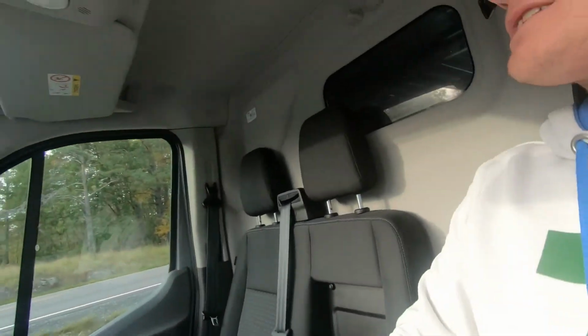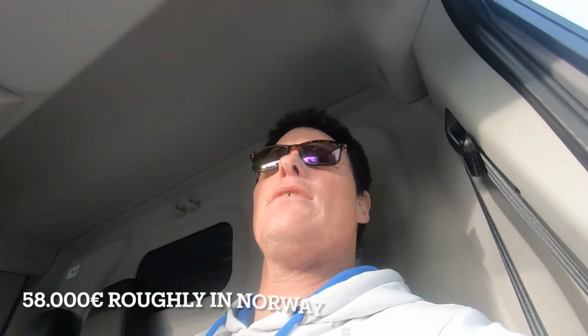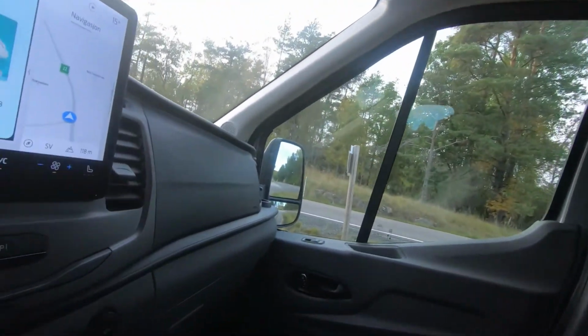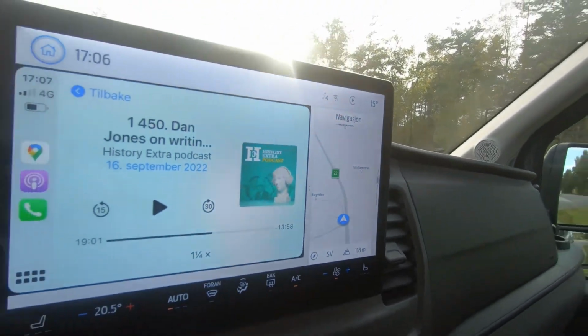This is electric, at least here. Up here you can see you have storage. It's priced at, what was the price? I'll put it down there, 400 and something thousand I think. And that's actually not as bad as you might think, compared to what these kind of things normally cost, because the price of them has gone up quite considerably. Oh! I can see the height above the sea, 118 meters.